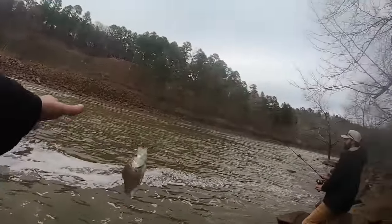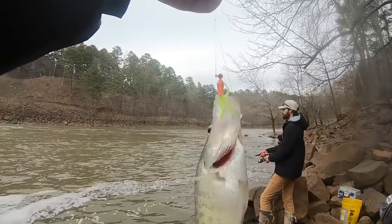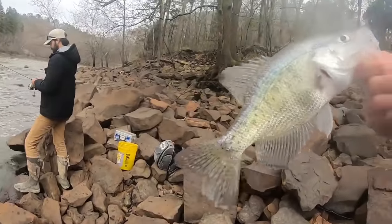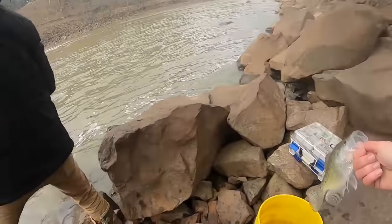That's a good one. Woo! He's on the top jig. Yeah, that one's on the top jig. Huh. That's cool. It's nice to know they're biting both colors now. I gotta put this fish in the bucket and get back out there. Whoop!